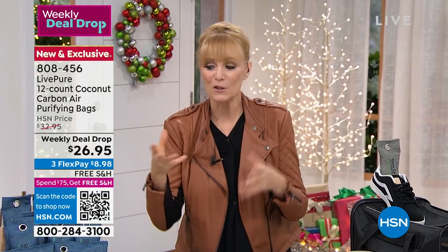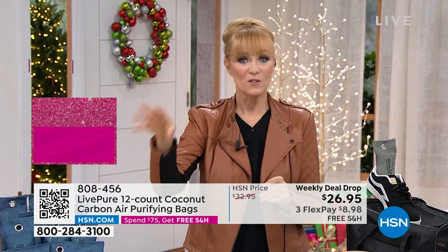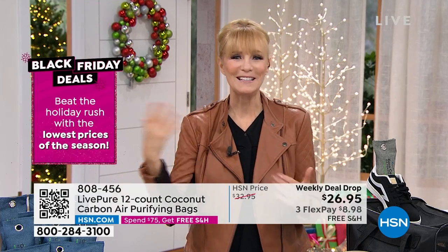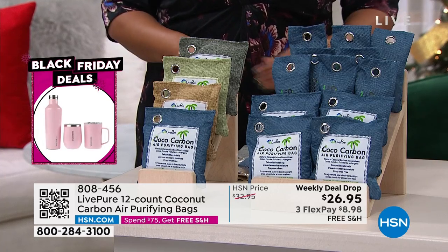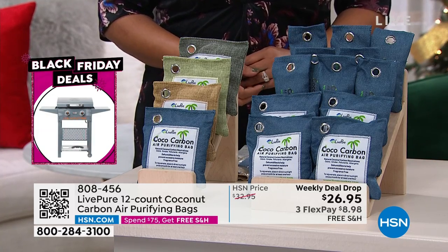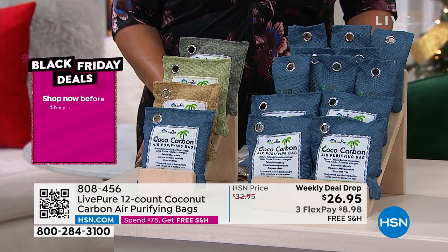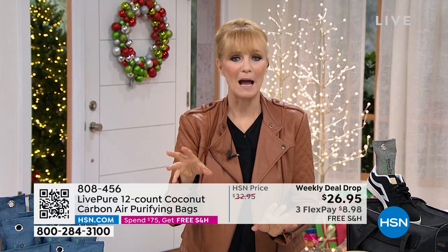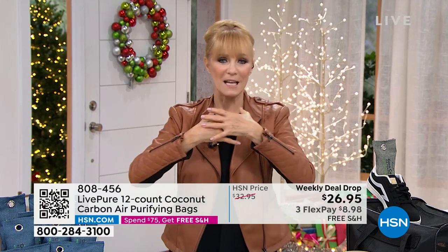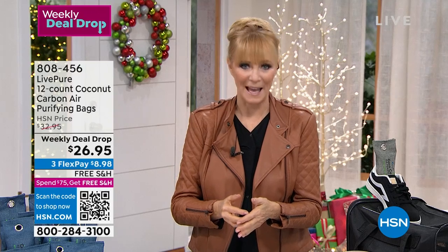So what are these fascinating bags? Well, first of all, what's new is first time doing a set of 12, and first time doing navy blue in addition to our other colors. These act as lungs. They literally breathe in offending scents, and they keep doing that for months. Then in about a month or two, put them in the sun, on the porch, in the driveway, whatever, for about an hour. The sun makes those scents exhale, and then they're ready to be your workhorse again.